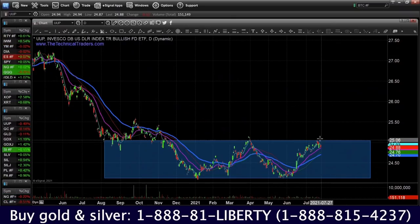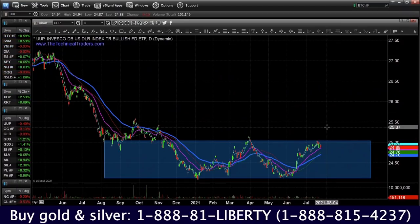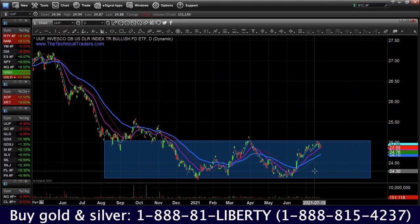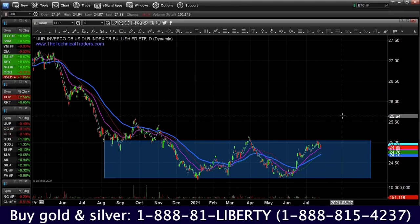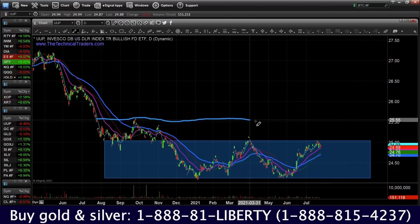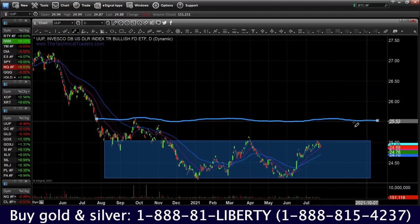So this is a really critical point for the US dollar, this real pivot zone here. If it starts to extend higher, it's going to dampen precious metals for probably a few more months. As we can see here, it's rallied up for the last 1-2 months. If it does start to break out, it's definitely going to delay another quarter or so before it tops out. The next level of resistance for the dollar is going to be somewhere right across this area here, not the straightest line, but somewhere around this 25.50.